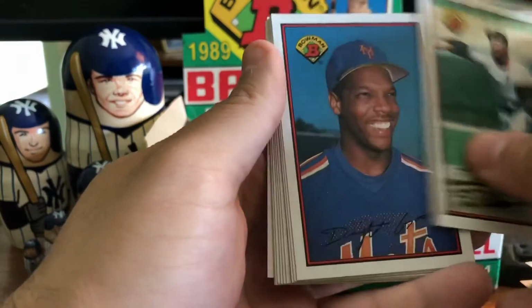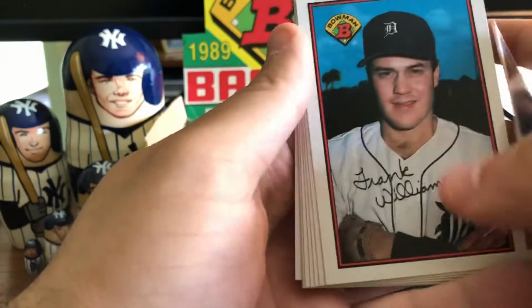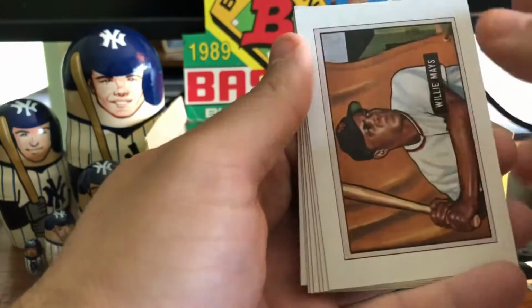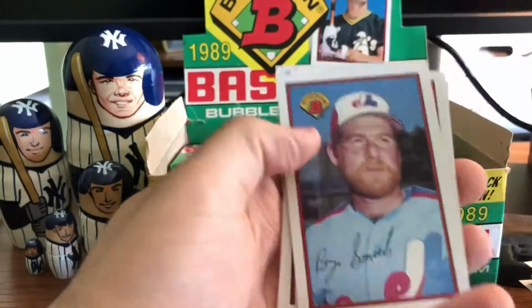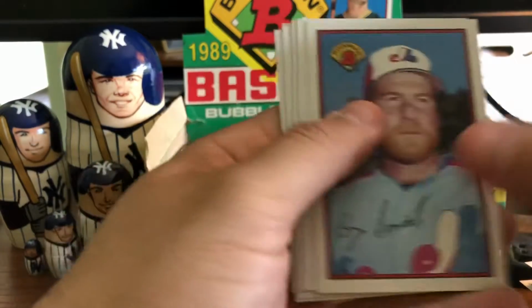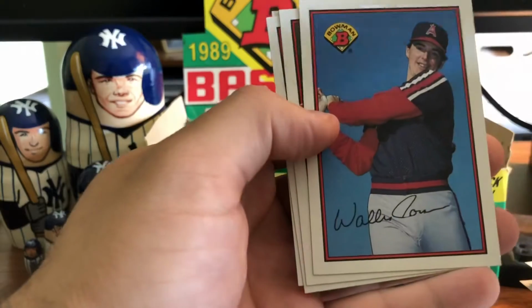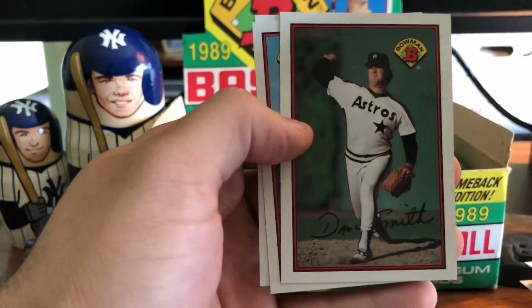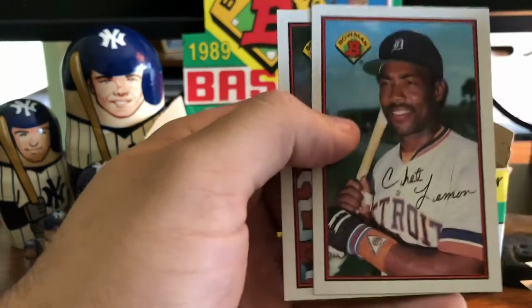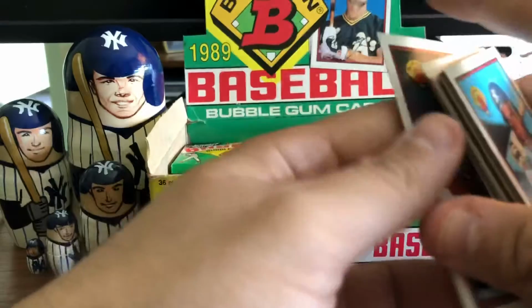Got a Ed Whitson there. Speak of Yankees, former Yankees. Dwight Gooden, another former Yankee. Frank Williams. The Willie Mays sweepstakes card there. Again, those cards are really nice. They show those old cards really nice. I think they display really well as well. There's Terry Pendleton, a couple of years before his All-Star, or before his MVP season, 91 with the Braves. Got a Chet Lemon there, and Pedro Guerrero.